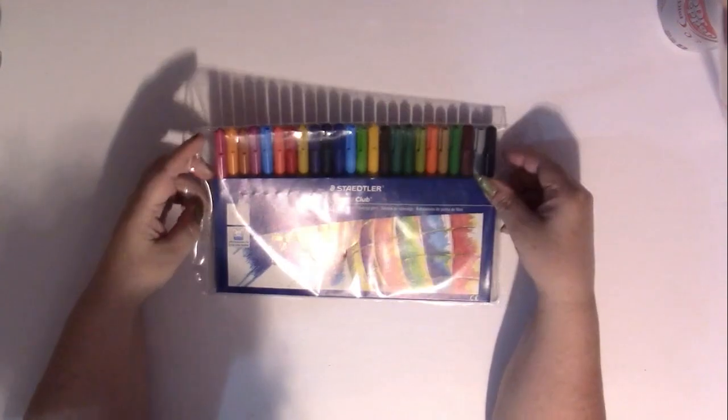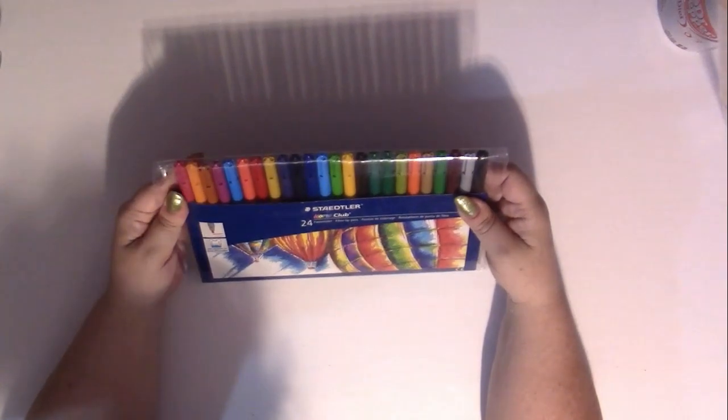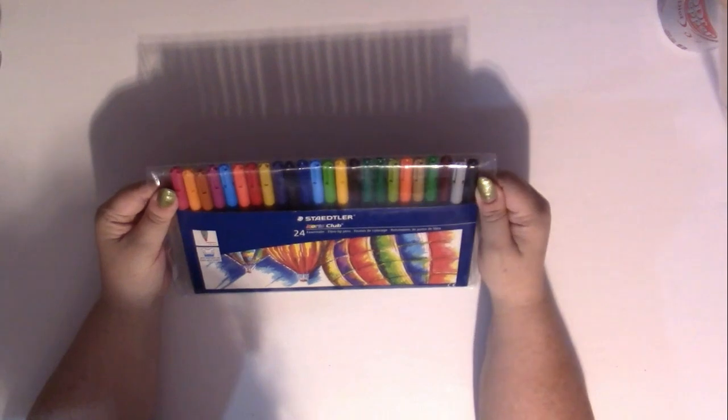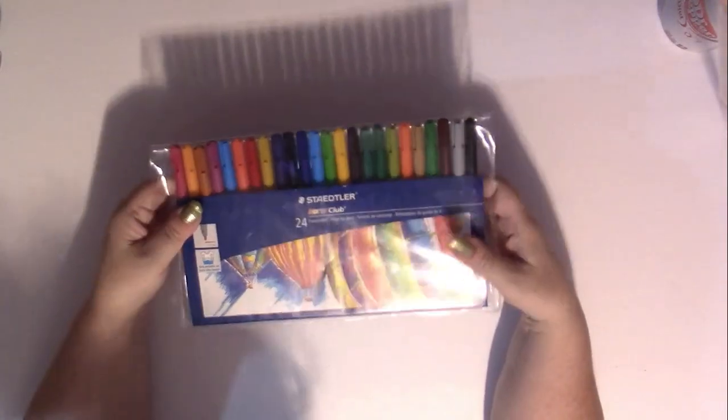So I have a question for y'all: what is the difference between a Staedtler 325 and Zoe's famous Staedtler 326s? That is a question I would like to know. So those will get swatched. I've already used them. They're very, very juicy.